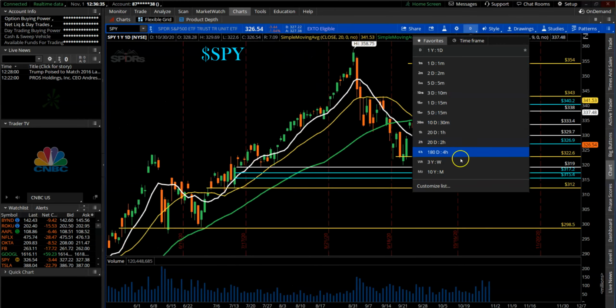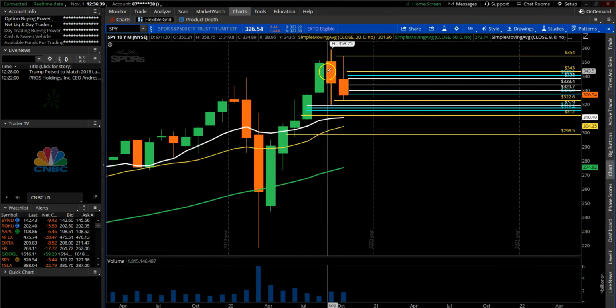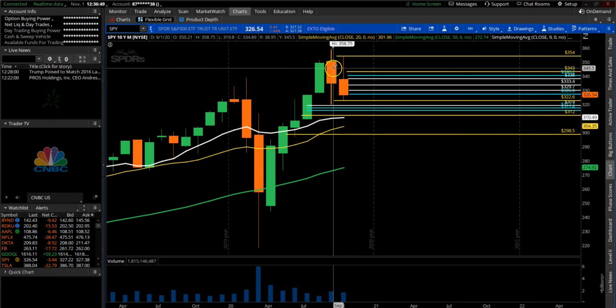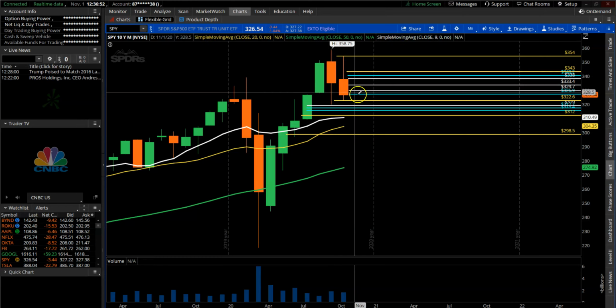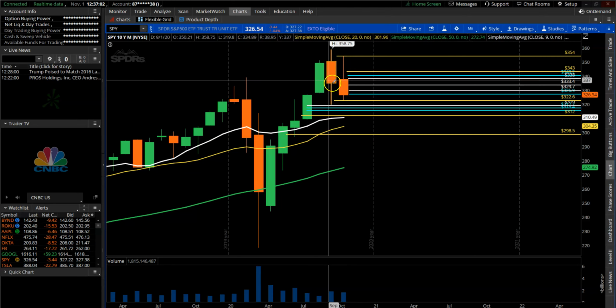Since we had the monthly close as well, here's the monthly bars. You can see the past few months it has struggled to close above the 350 area, right? The last close at the high end was right here in the August time frame and September. In October we saw bearish bars with lower highs. This past month of October was an inside month where the whole range was within the range of September.